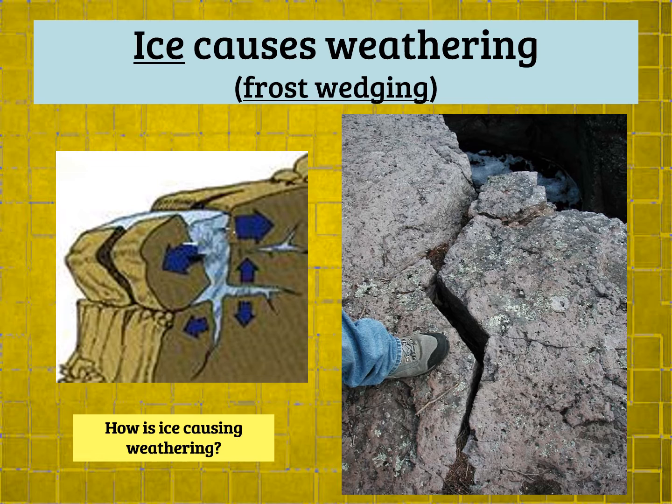The next day, it might get warm enough that that water then thaws out. Because it's created a little crack in the rock, that water can seep down further. So when it freezes the next night, it increases the crack. The cracks get bigger and bigger over time as this process of thawing and freezing and thawing and freezing continues. It can do enough damage to actually break a whole section of a rock off.